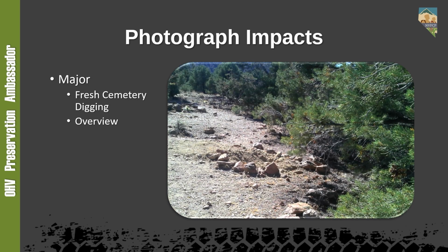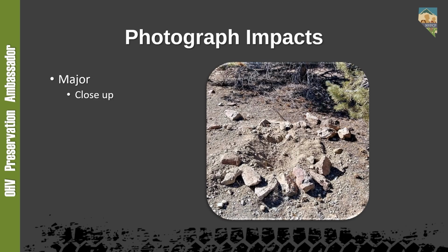So another example of a major damage issue is somebody who's digging at a cemetery. So this would be an example of an overview photo and a close-up photo.